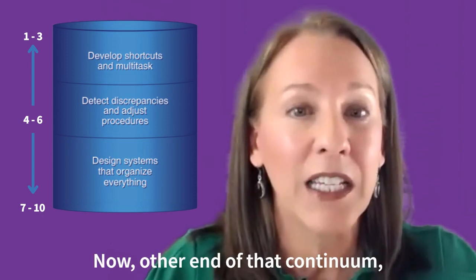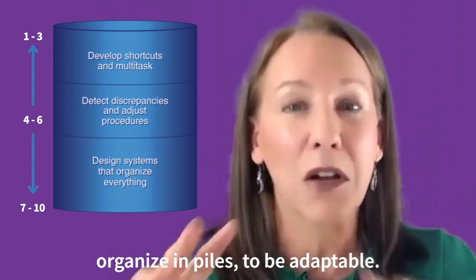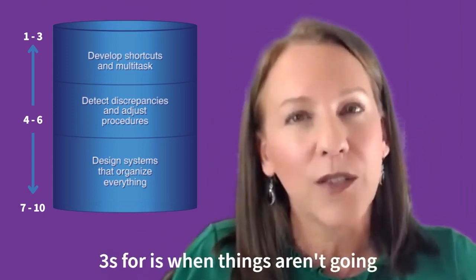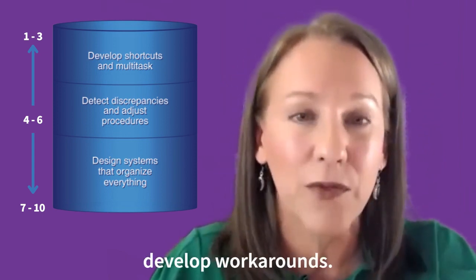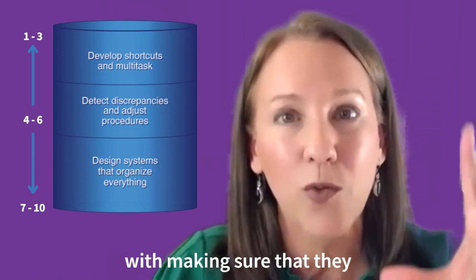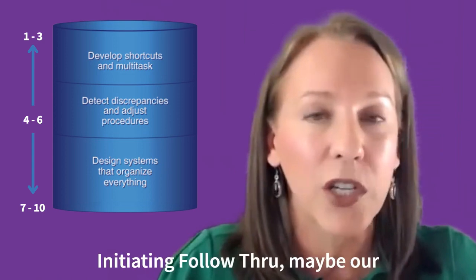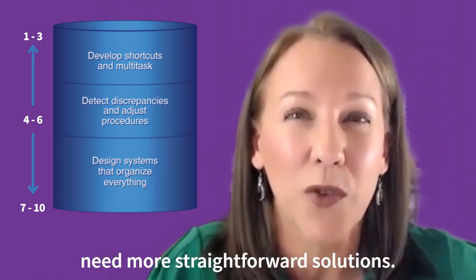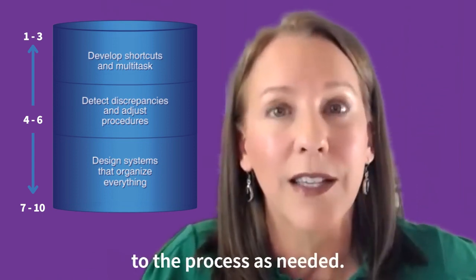Now, the other end of that continuum, they have a system too, but their system is very much to organize in piles, to be adaptable. So what we need the 1 through 3s for is when things aren't going according to plan, they adapt. They will actually develop workarounds. They're flexible and they thrive with making sure that they can minimize bureaucracy. Because if we have too much of that initiating follow through, maybe our systems are more complex and we need more straightforward solutions. Those of you in the middle, you're accommodating to the process as needed.